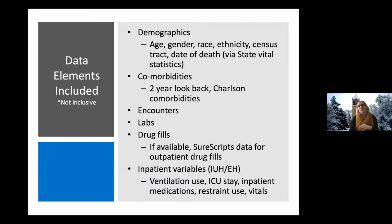And this is a non-inclusive list of everything that's in there, but just to give you an idea of some of the big ones, right? We get the basic demographics. We have age and gender.